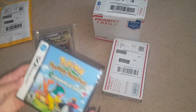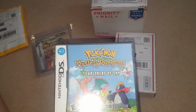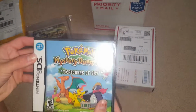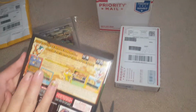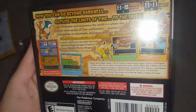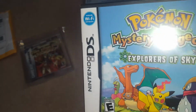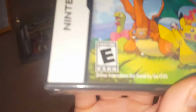Alright, our first game is Pokemon Mystery Dungeon Explorers of Skies. And this one was supposed to be in decently good condition. He never stated mint, but from the pictures and everything, it looked pretty good. It's a little dirty, but it looks pretty good. It might need a little clean, and there's a little bit of scratching on it, and it is the American version.